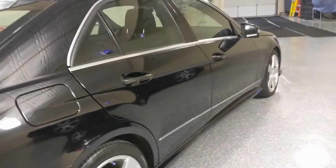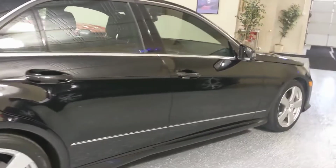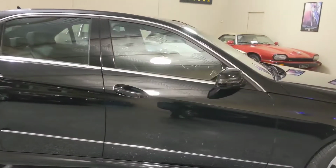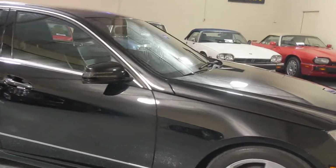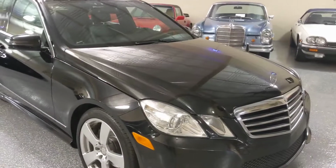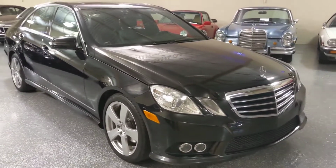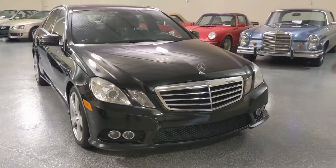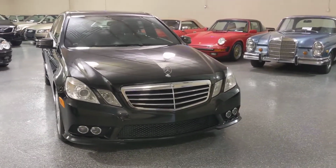The body is in beautiful condition, virtually flawless. Beautiful styling with the AMG Sport Package. Great car, low miles, drives excellent. Great value for the money.